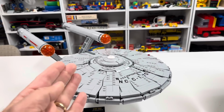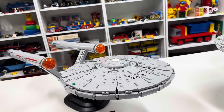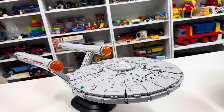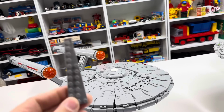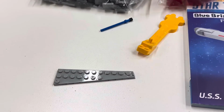And one of the comments I've gotten on my previous Blue Bricks video is, a lot of people really appreciated the love that the people at Blue Bricks showed for Star Trek. But there are some quality issues that people mentioned. I hadn't experienced them until I built this. And the first quality issue I ran into was this element, which I did not get an extra. I got all these extra parts, but not an extra one of these. This is the way it came.